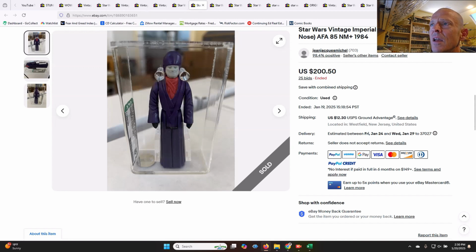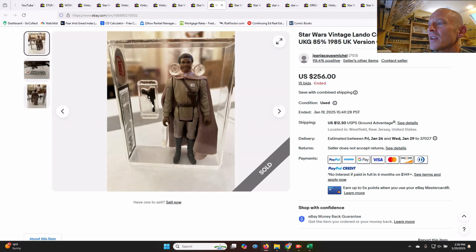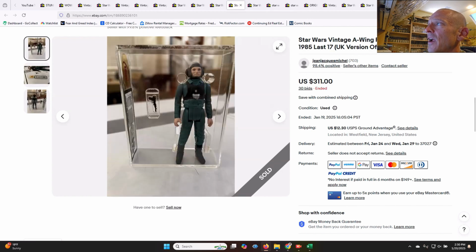I mean, we've seen a few AFA 85 Imperial Dignitaries get in kind of the 160, 150 range, which I would argue is too low. So 200 to me feels more about right for an AFA 85. So that's a good number. Next up was a UKG 85 General Lando. That one sold for $256. Another very solid, fair number for a buyer there.